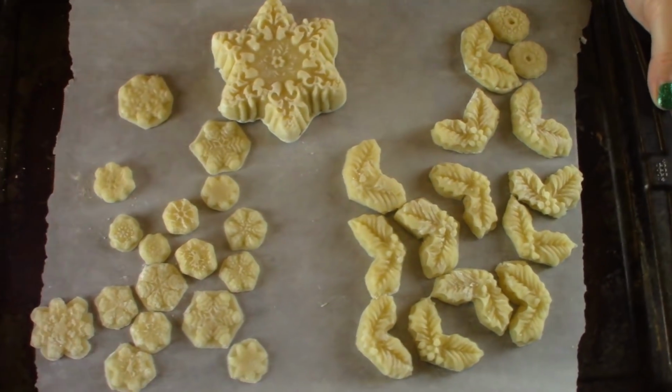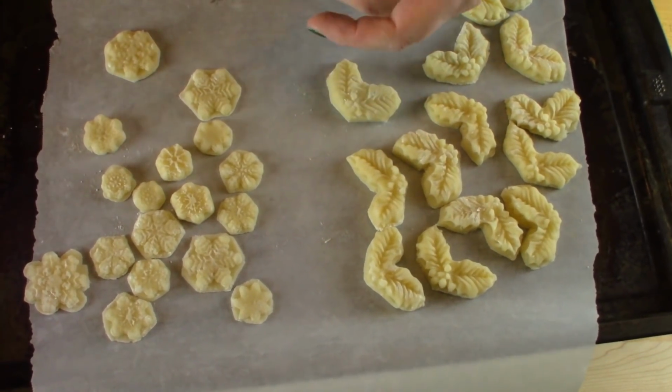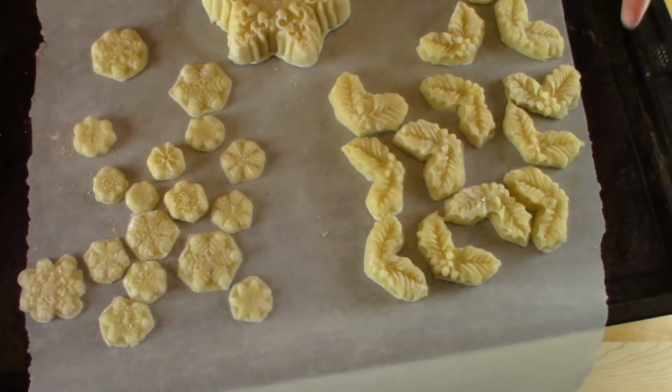Decorations, and as you can see, they have dried. They're pretty much hard now. If I pushed really hard, they probably would still collapse. But on the outside, at least, they're not very pliable.